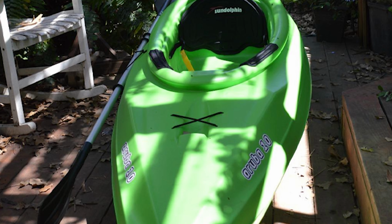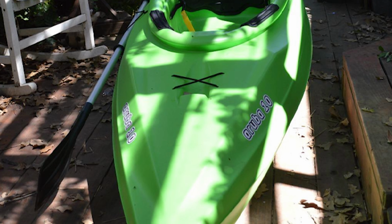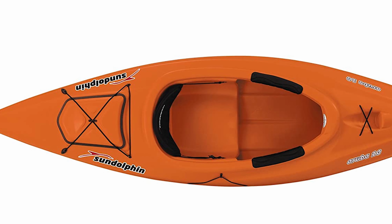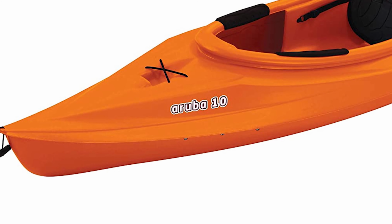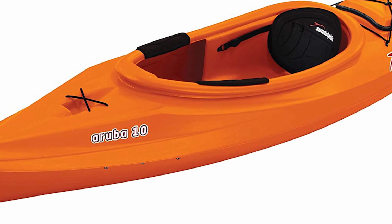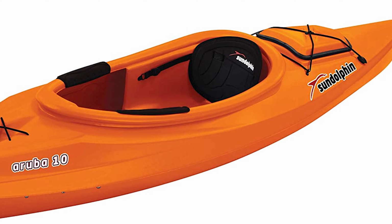With a high-quality adjustable backrest and adjustable foot pegs, it can be shared by family members and friends. The roomy storage compartment with shock cord deck is useful for storing snacks, drinks and extra gear. A water bottle can be stored in an easy-to-access bottle holder. It also has protective thigh pads for comfort during longer outings. The convenient carrying handles make it easy to transport to and from the water.